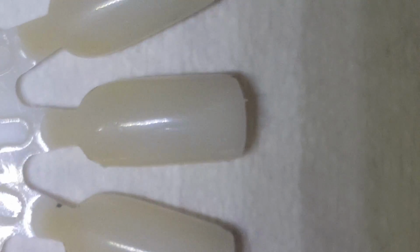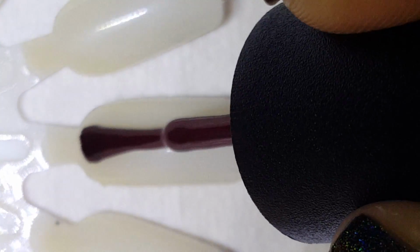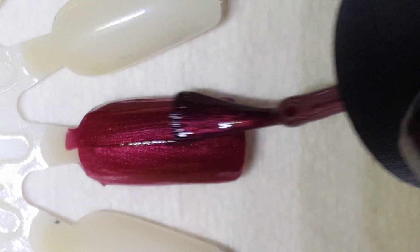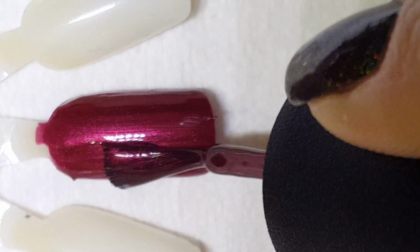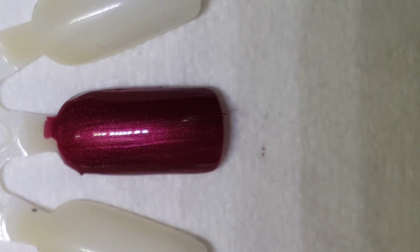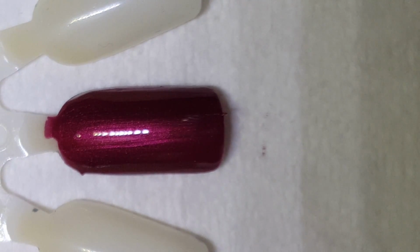So let's go ahead with the swatch. One coat of Define Good. I think this was last year's Christmas collection. And I don't know, yet the camera wants to focus in and out again. Nope, that's not going to do it. Hang on one sec, guys.